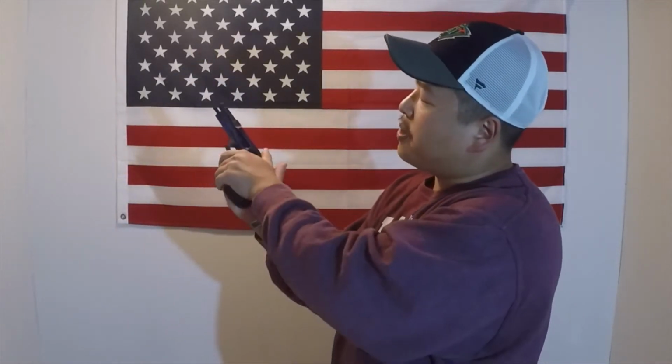And for being kind of a full-size gun, it fits rather well for people like me that have medium-sized hands. You can manipulate all of the controls with one hand. You can hit your safety, your slide release, your mag release without breaking your grip. And I know even for me, with my Glock 19, I do have to break my grip a little bit to remove the magazine, and then when I have to manipulate that slide release, I typically end up doing it with my left hand. So this one I don't have to do that. So that's just something to keep in mind.